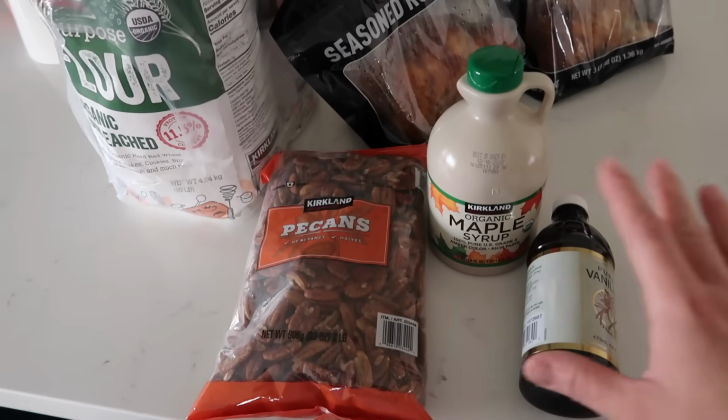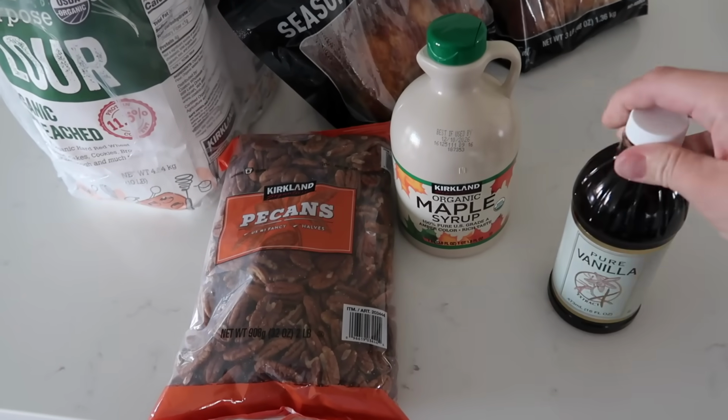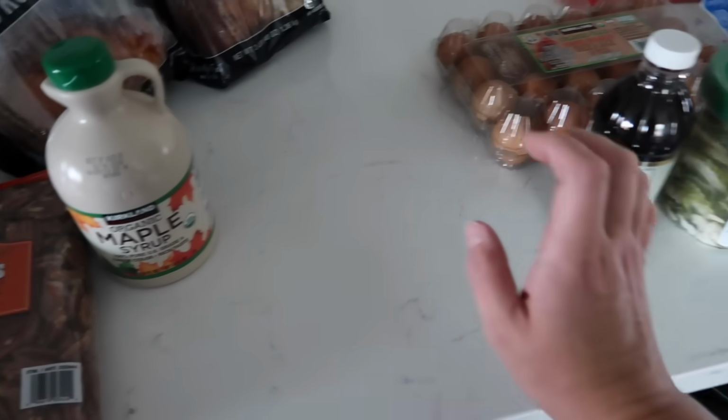I was kind of down on a lot of my baking stuff, so I had run out of vanilla extract, so I restocked that. That's one of those things that I only need to restock almost once a year or twice a year. So we'll have that for a good while.